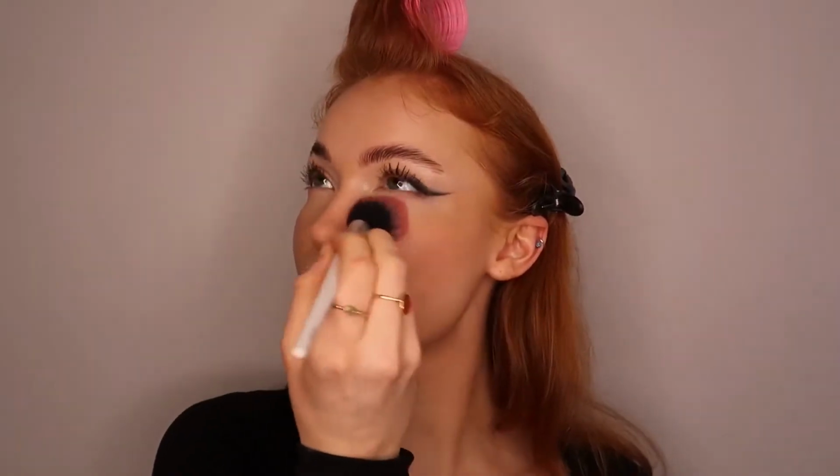Right, I've just dusted away that bake, and now we're going to add a little bit of blush. We're going to go in with our Royal shade, and this is by Beauty Bay. Super deep, super pigmented, and just pop that on the tops of my cheeks.